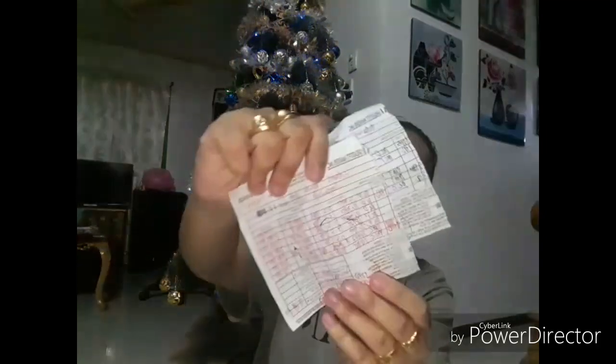So, let's start here in this small paper bag. All of what we bought costs 5,290 pesos. This is the receipt. So, let's start here. Sorry, I don't know how to say what their brand is.